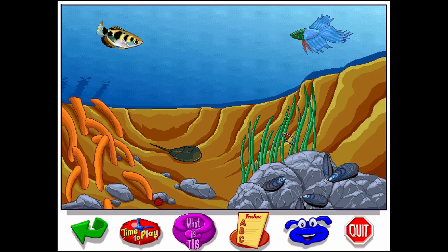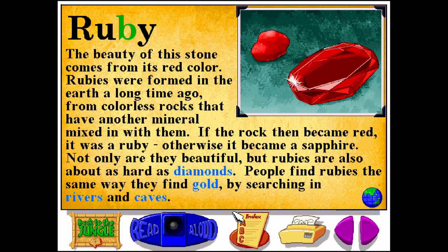Ruby, R-U-B-Y. The beauty of this stone comes from its red color. Rubies were formed in the earth a long time ago from colorless rocks that have another mineral mixed in with them. If the rock then became red, it was a ruby. Otherwise, it became a sapphire.